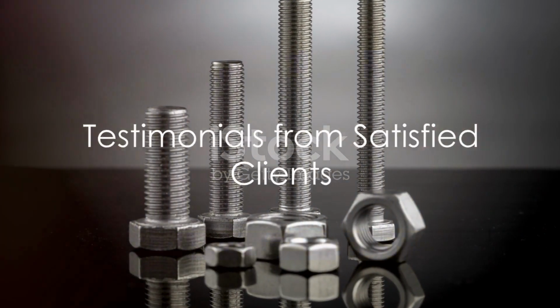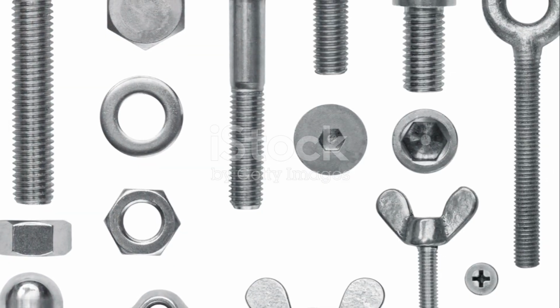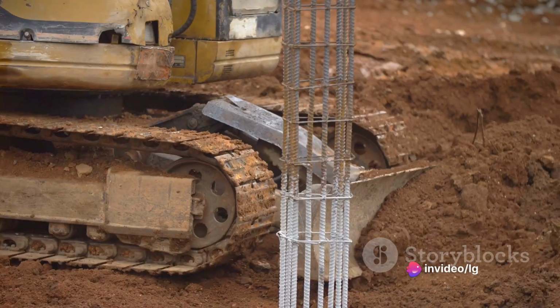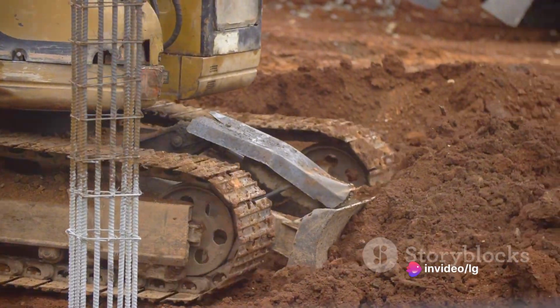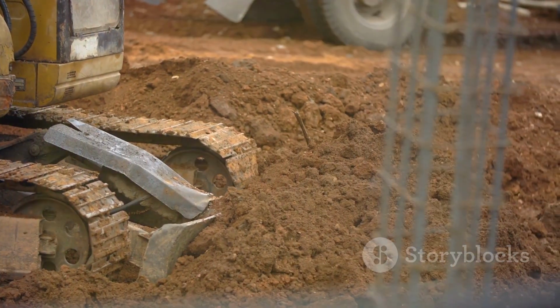Listen to the words of satisfied clients. John from a top construction company attests, "The foundation bolts from LG Industries are unparalleled in quality. Their durability and rust-proof finish meet international standards, making them my go-to choice for all our projects."